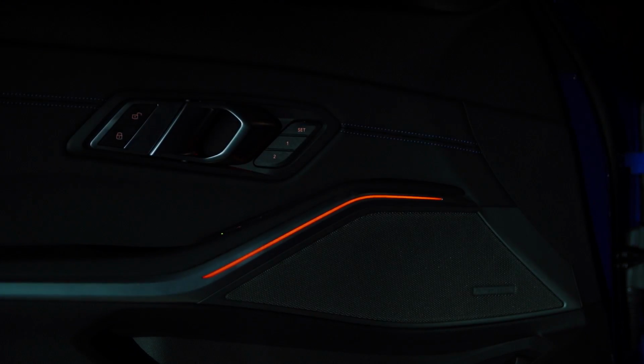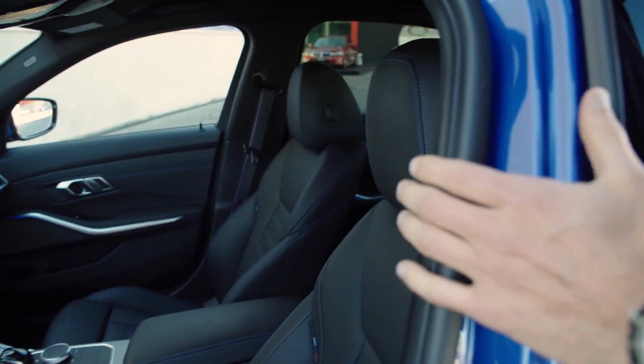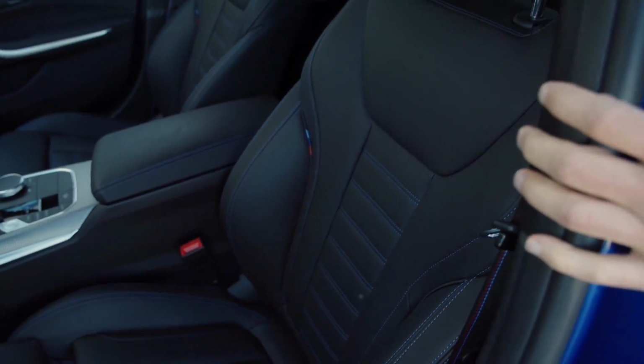We have some night shots there where we can show you how it's red flashing when the door is open, as a warning signal for yourself and for others behind you, and some ambient light shots also. Those seats here are the optional sports seats. They have more support at the side and at the shoulders especially.